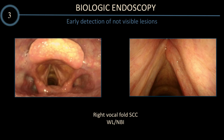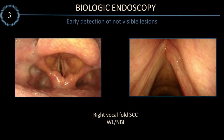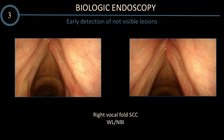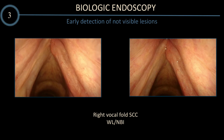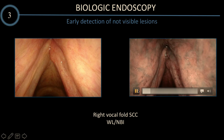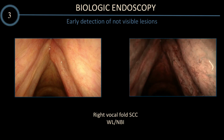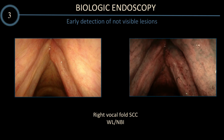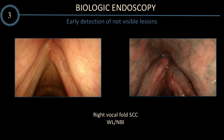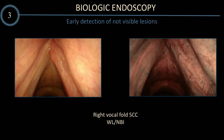This is another case of early detection of a not visible lesion. Again, in the office, this patient was already treated by laser, and during the follow-up you can appreciate just a small erythroplakia on the right vocal cord, close to the anterior commissure, but not a really specific one. In turn with NBI, by contrast, you can better visualize the vascular network, and you can appreciate some satellite foci on the right vocal cord here. You can also appreciate some dark spots inside the lesion. So you have completely different information shifting from white light to the NBI.